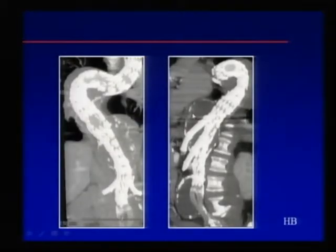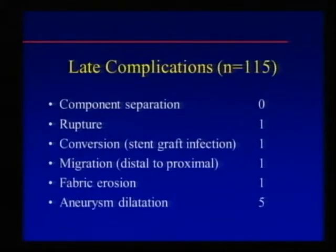Because we're treating aortic aneurysms, which tend to get longer as they get wider, we tend to end up with stent grafts that are as long as the aorta they occupy, which means that they are tortuous. And you might think that would make them unstable, but that's far from the case.